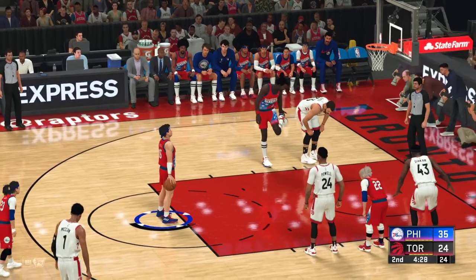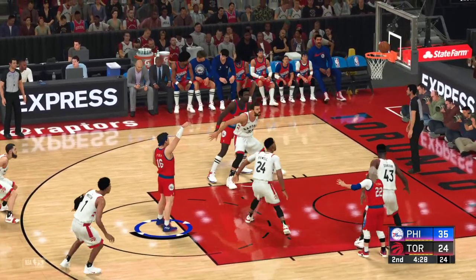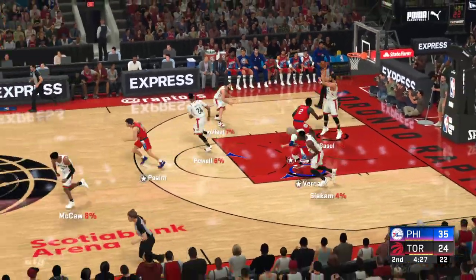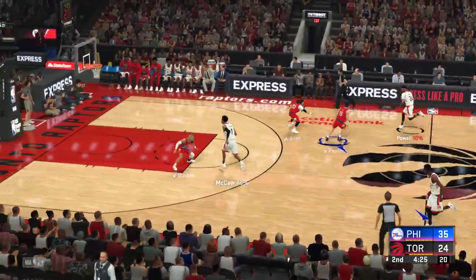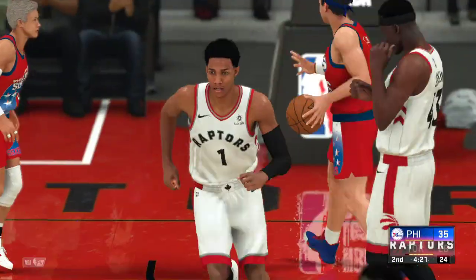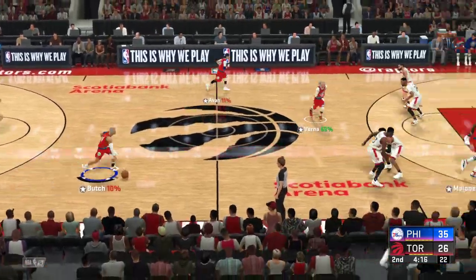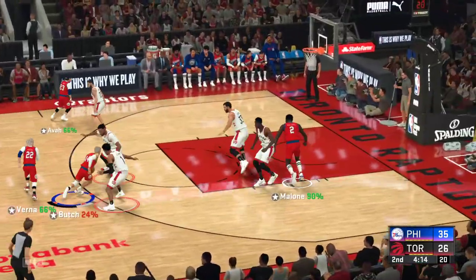Powell, he's checked in for Hollis Jefferson. And it's Fred VanVleet in for Kyle Lowry. And then for Philadelphia, Malone comes in for Shake and Bake. And Big Daddy subbed in for Allen Iverson. Good. McCaw's got it back down to within single digits for Toronto. Man, have they been effective at getting the ball inside.